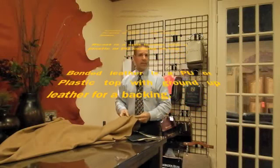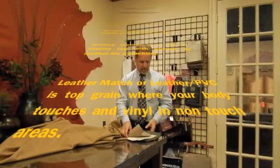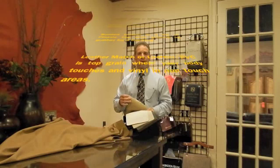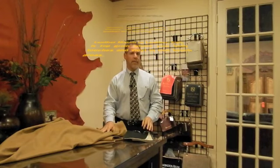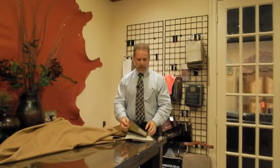Bicast is a split leather with a plastic coating put on top. Bonded is a man-made material, polyurethane with a leather backing, and it's really not leather. Leather match, top grain leather, matching vinyl in the sides, back, sometimes in between the seat cushions on furniture. That's leather match. And PVC or polyurethane is just a plastic man-made material, generally with a fabric backing instead of leather here.